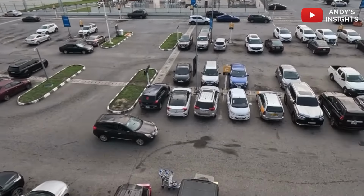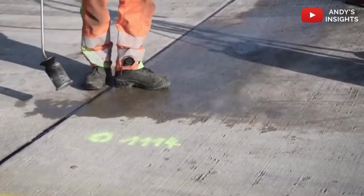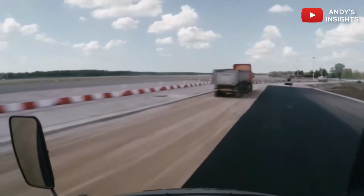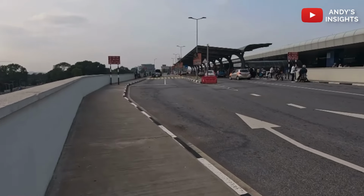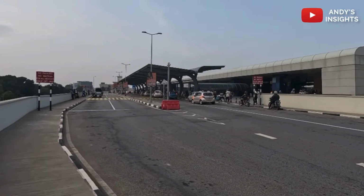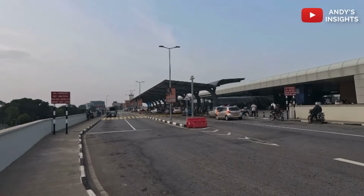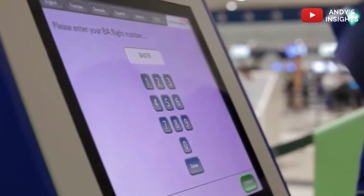So, the Kotoka International Airport is taking a giant leap forward with the expansion and redesign of Terminal 2. Once the main terminal for international flights, Terminal 2 is now being upgraded to handle both domestic and international passengers. The Ghana Airports Company Limited has confirmed that this expansion is a critical part of their strategy to optimize operations at the airport and make better use of its facilities.